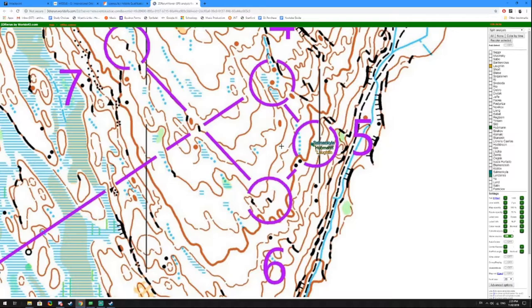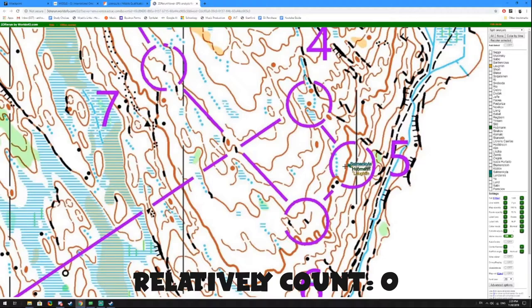You can maybe use the slant of the hillside, because when you're getting close to the control, the spur comes out much more than it does when you're on the way to the control. And if you go past it, the spur kind of will fall back again, and you see this reentrant kind of coming up. So relatively tricky control.